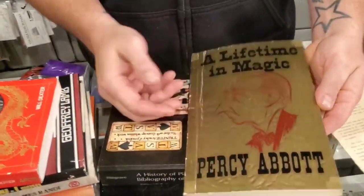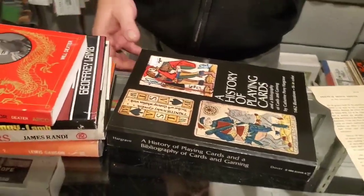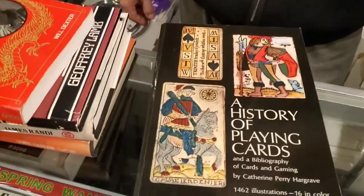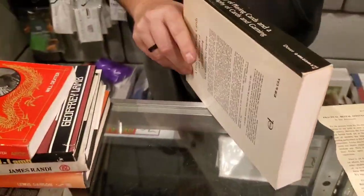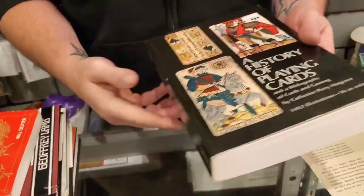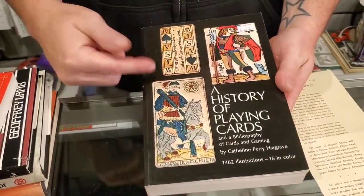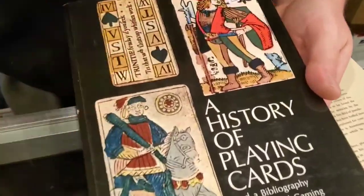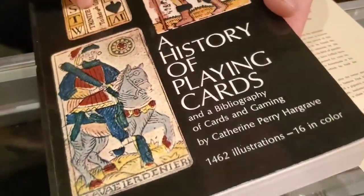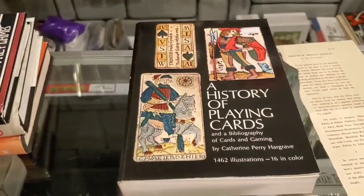So which books are actually available for sale today? Hey, you know what? They're all available after I get done reading them. A History of Playing Cards, really cool book, $10. This is a softcover Dover book. We showed you guys a hardback History of Playing Cards, was it last Wednesday? Yeah, it was either last Wednesday or the Wednesday before. I think this is the Dover copy of it. Actually, let's find out. I know where that book is.